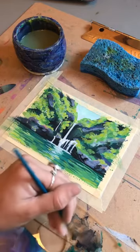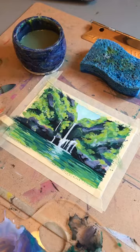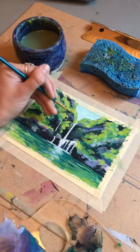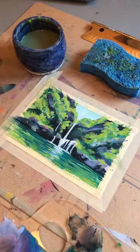Some dark purple. Again, don't always like using black or white. Actually, I usually don't like using black or white. Always some kind of color version.